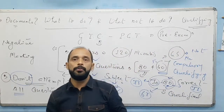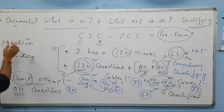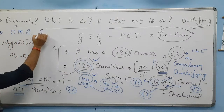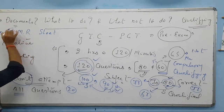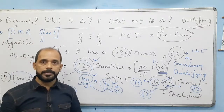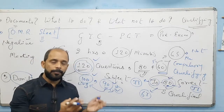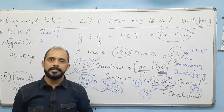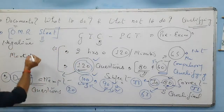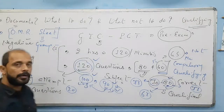How to fill the OMR sheet? Most of you face problems with the OMR sheet, possibly like some nightmare. There is no section this time for boys and girls, because only girls can apply in the girls group and only boys can apply in the boys group. This had already been made clear in this examination. So the group you have to fill properly. Boys should go for the boys group, girls should go for the girls group.